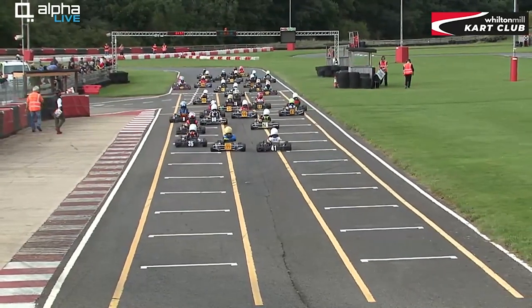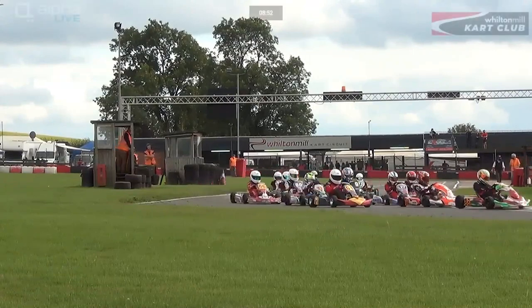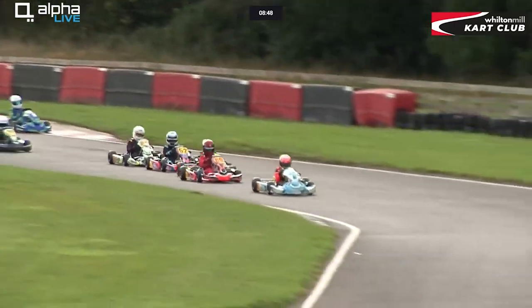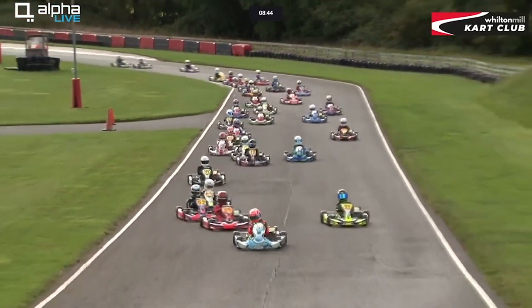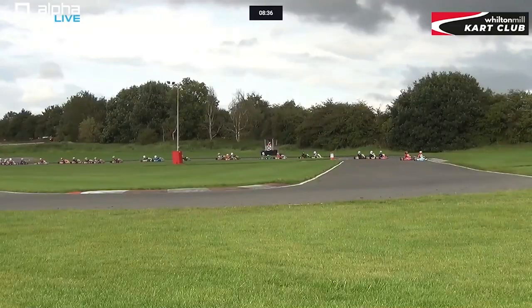Harrison Whittingham getting a good jump on the field, they're getting away very well indeed as they pile through the first corner. Here we go then for the restart of the Honda Cadet Final, and it looks like Dalton Hayward has got the jump on the field. Look at Whittingham on the inside there, guarding that approach to Christmas corner. Bit of banging of wheels there through the corner, but everyone seemed to get through that top corner okay.